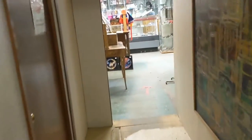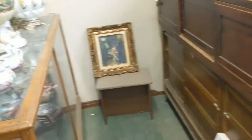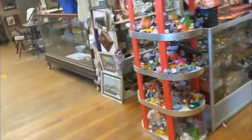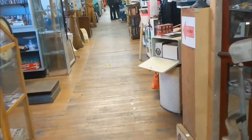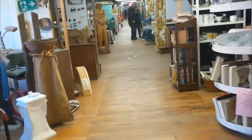In this video, we're going to be only doing a portion of the third floor. The place is massive. I will try to show you most of the booths in the area I'm looking at, but here we go up the stairs. At the top of the stairs, you end up with a whole long aisle of booths. We have a booth, and you're going to see it in just a moment, on the left.